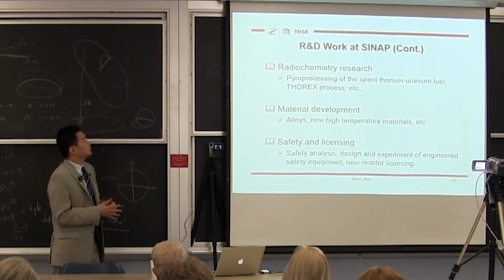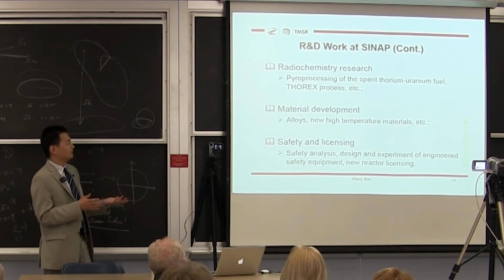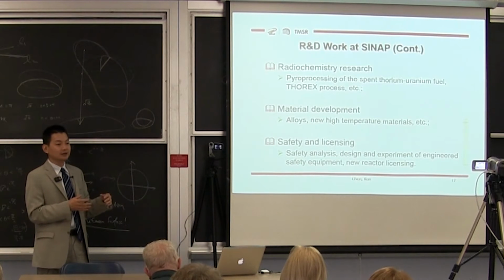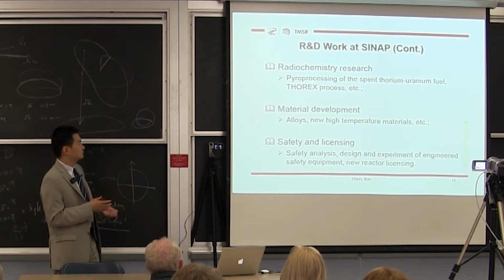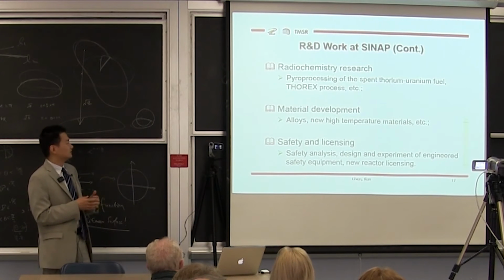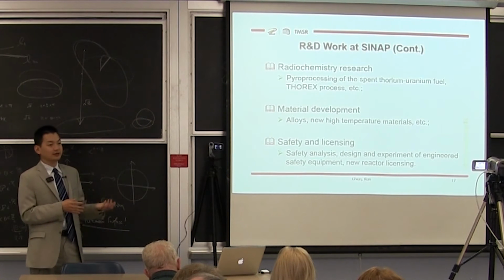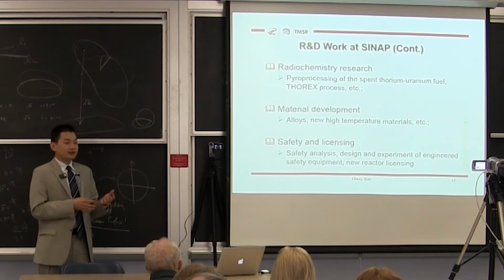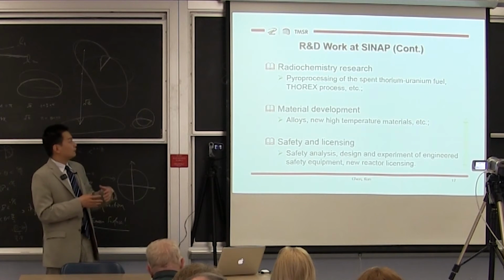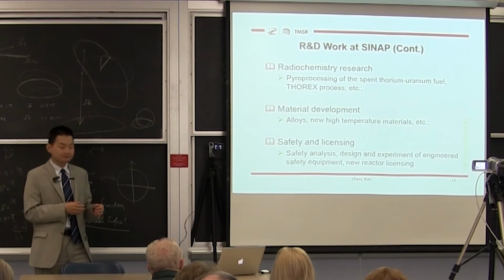And we're doing radiochemistry research on pyroprocessing of the spent thorium fuel. That is for the liquid salt reactors. And we're also doing some material development, such as alloys, and we also need new high temperature materials, such as silicon carbide composite, to raise the temperature of the reactor to a point where we can actually use the heat to produce hydrogen.